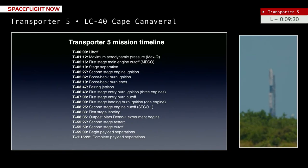And moments later, the first stage will relight three of its engines for a so-called boostback burn. This allows the first stage to essentially reverse course, cancel out its downrange velocity, and then begin its return flight to Cape Canaveral Space Force Station. So the first stage boostback burn and the second stage burn will be occurring at about the same time in the skies over Cape Canaveral this afternoon.